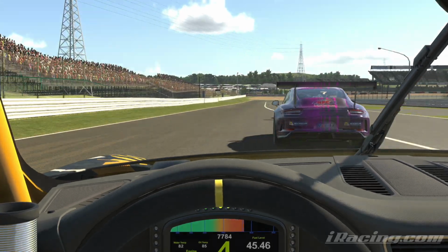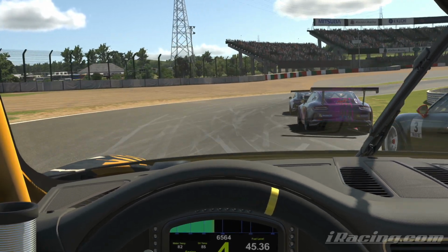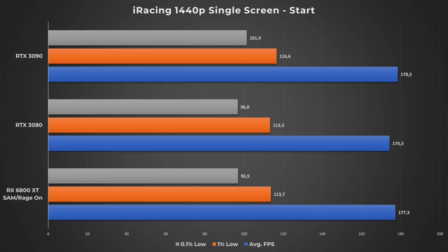But apart from the average frame rate being lower, it's basically the same picture, with the 6800 and the 3080 being fairly close to each other and the 3090 slightly faster. And for whatever reason, when we go to 1440p single screen, the 6800 is actually nearly on par with the 3090, beating the 3080. I don't know why. It barely loses any performance when going from 1080 to 1440p single screen.